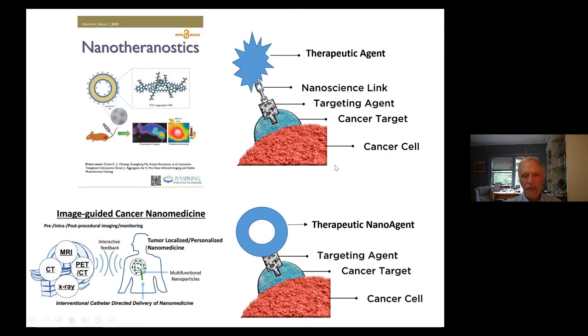The other strategy is similar, but in this case, the nano agent, the nanoparticle, is also therapeutic. So it doesn't serve just as a link to the therapeutic or diagnostic agent itself. The nanoparticle itself has therapeutic or diagnostic properties, and we'll see examples of that.